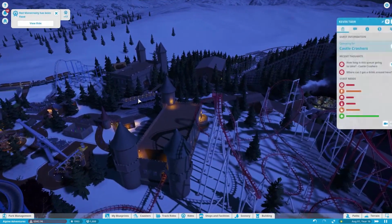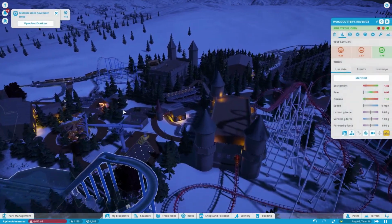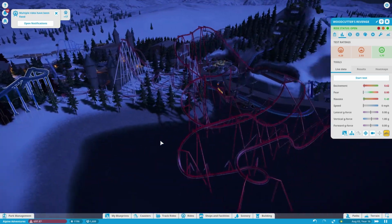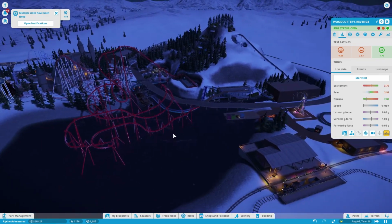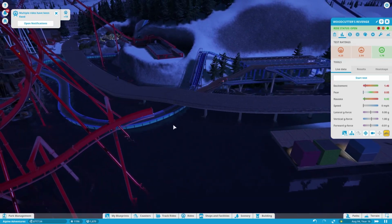But, you know, my guess is one of our rides is just broken down. No, you're open. You're open. Never mind, everything... Oh, that's why we're making money again. This is how fast our park can go from making money to losing it. It's just insane.